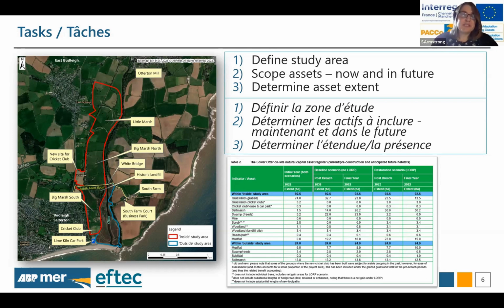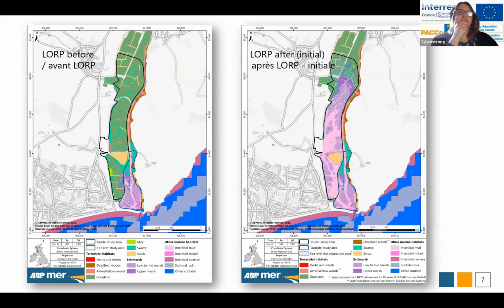We made the best judgments that we could, and then did a dynamic forecast that's not just restricted to those time steps that are included in that table. So it goes smoothly over the years. And we created a couple of maps for our report that show what we've currently got within our study areas and then what's expected with LORP, at least initially, because intertidal habitats, as I'm sure a lot of you know, are dynamic habitats, so they are forever changing, especially with sea level rise.